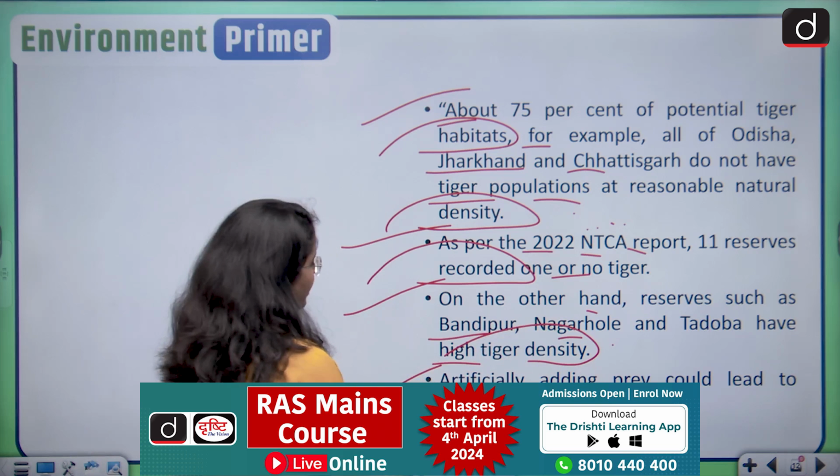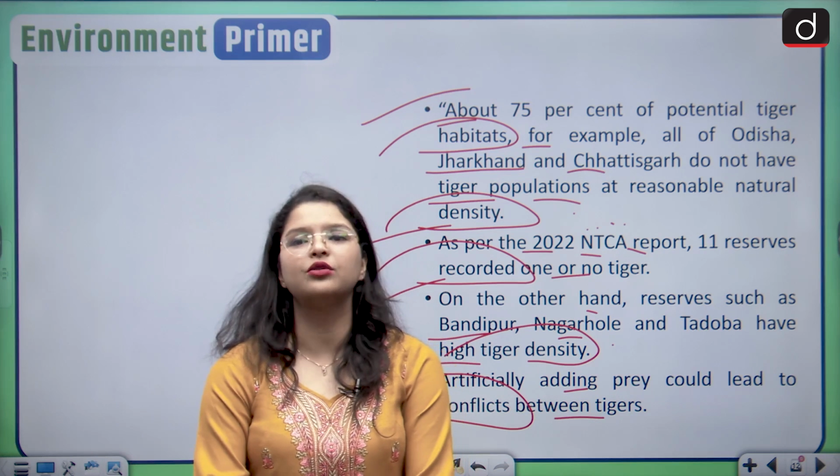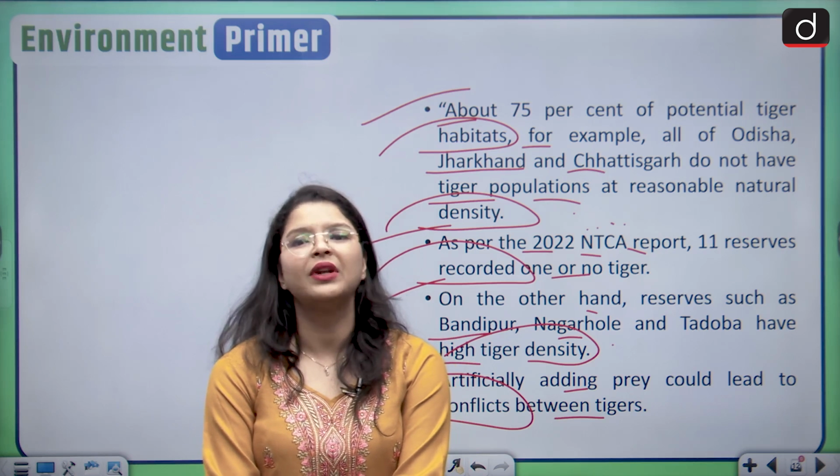Artificially adding prey could lead to conflicts between tigers, because they will be fighting for prey. Okay, the tigers will be fighting for prey, and definitely it will increase the competition between the tigers.